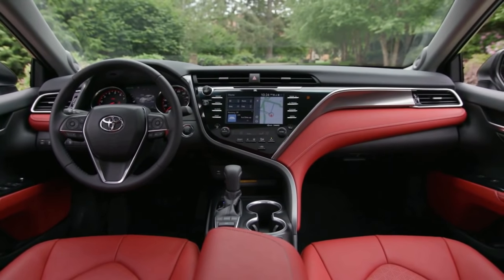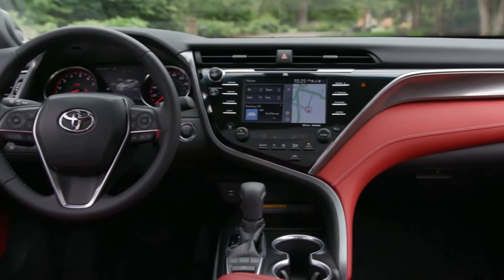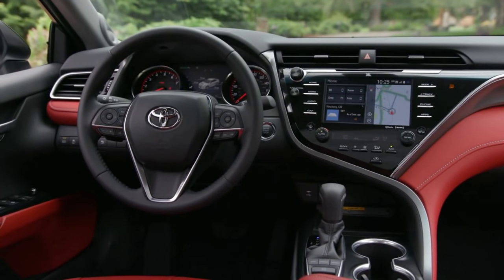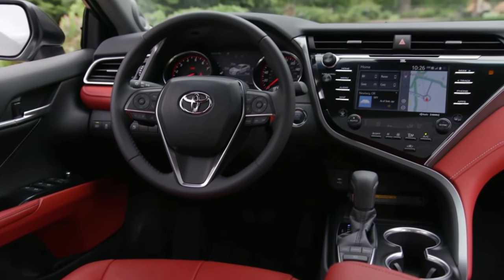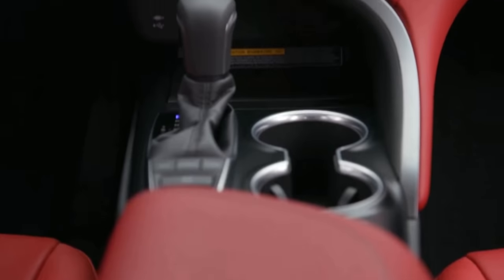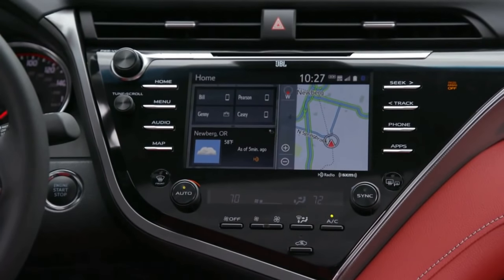Cloth upholstery and a driver's seat with 8-way power adjustments are standard. Synthetic and genuine leather upholstery, heated front seats, ventilated front seats, an 8-way power adjustable front passenger seat, and a heated steering wheel are all available. The XLE is downright luxurious. However, there's a serious gap in material quality between the entry-level models and the more expensive versions.